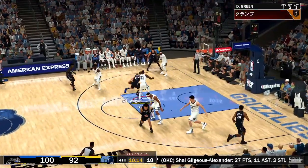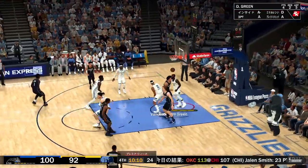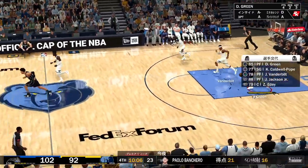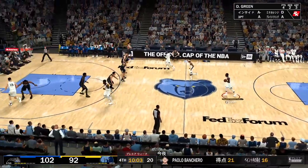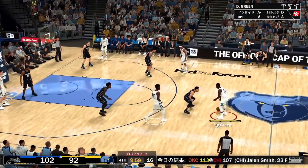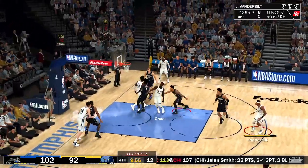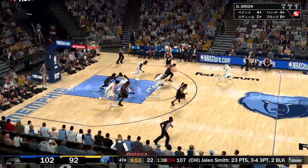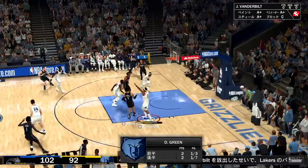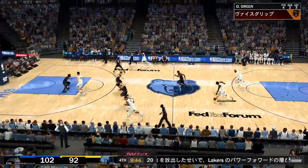Wagner against Green. Here's Banchero. And he battles for the ball and gets the second chance bucket. Banchero's got 21 in the game. They are just killing them on the interior. Harris against Green. That shot, no good. Isaac with some nice D. Well, he hasn't been great this quarter. The coaches need to try to figure out a way to get him going. The Grizzlies trail by 10.